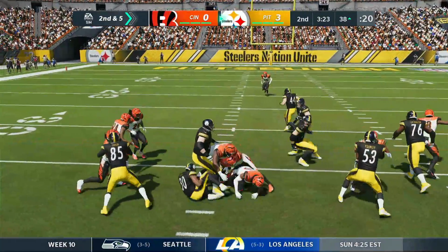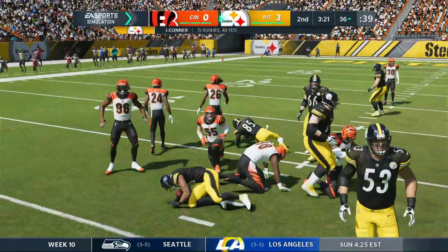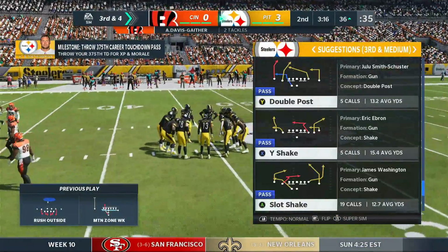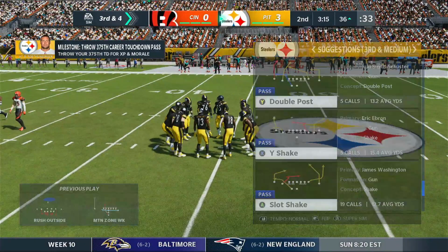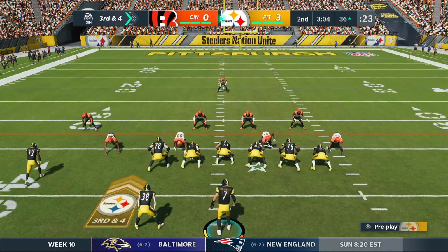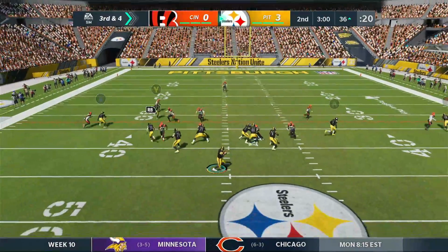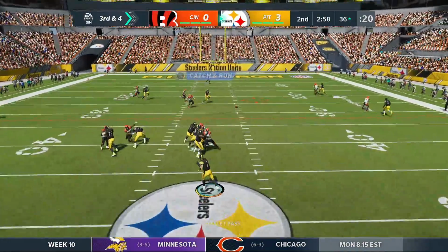On 2nd down, Connor looking for space. Just 2 yards. He'll get maybe a yard. Stop short of the 35. They follow up the gain of 5 by only getting 1 there on 2nd down. The Steelers on 3rd down. They've converted 3 out of 5 thus far. This is 3rd and 4.